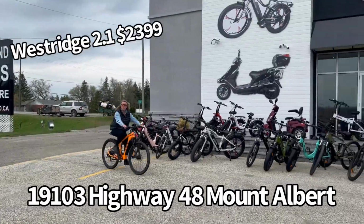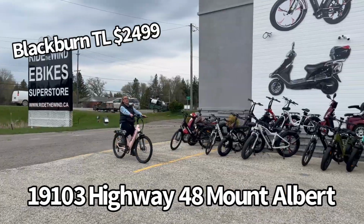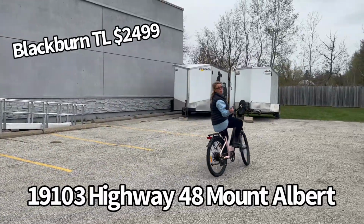Non-foldable, flat tires. Tao bike Westridge 2.1, 29-inch tire mountain bike. The incredibly popular Blackburn TL step-through, 27.5 tire. Love this bike. Also comes in black.